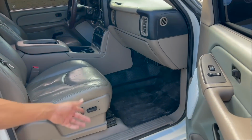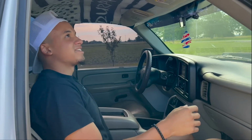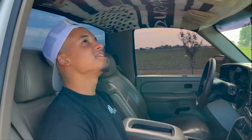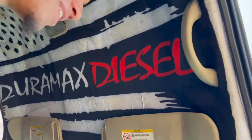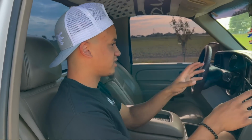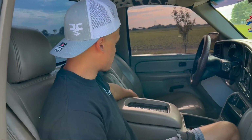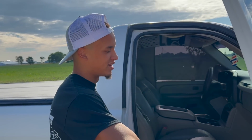It's got leather, and it's pretty clean for the most part. The headliner, this truck came from Missouri, all right? I could see why they would put a Duramax diesel flag, because you might forget that you're driving a Duramax, but I won't. I have a pretty decent memory, so I'm gonna rip this out immediately and put in a nice suede headliner. The console is perfect, the dash is perfect, the seats have no tears in them or anything. We're getting new door panels and a new headliner. For the most part, the interior is not trash, but I'm gonna change a couple things.